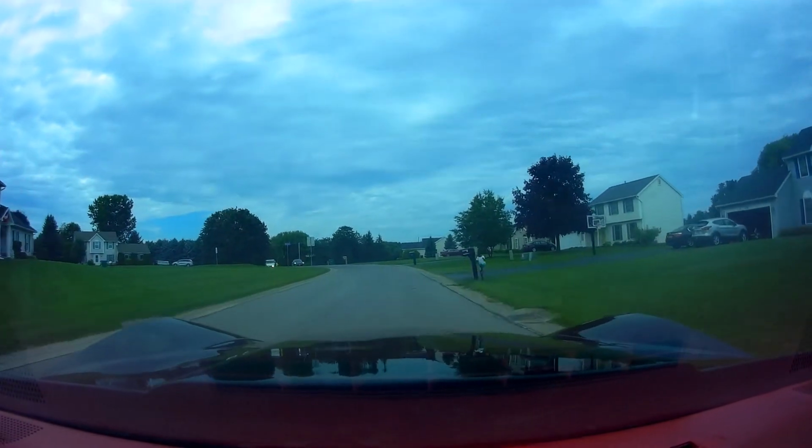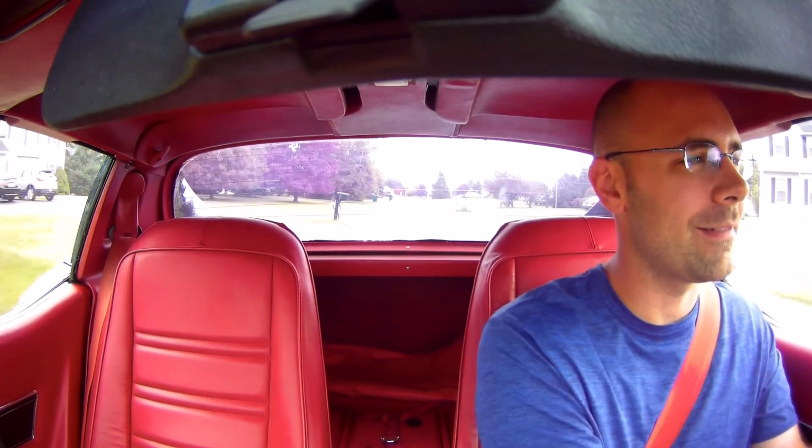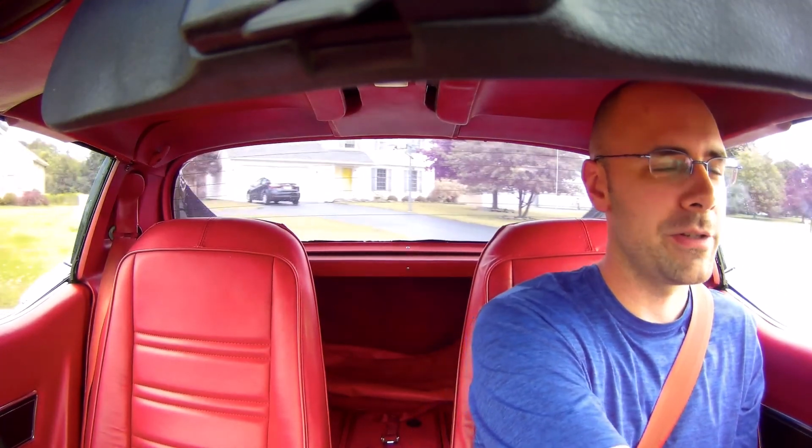Oh, we got a little boy. He likes it, and that's what it's all about. Having fun and sharing the experience. Always makes my day when I see a little boy or a little girl excited to see an old car going down. It also makes my day when they get to sit in one. That's always a lot of fun.